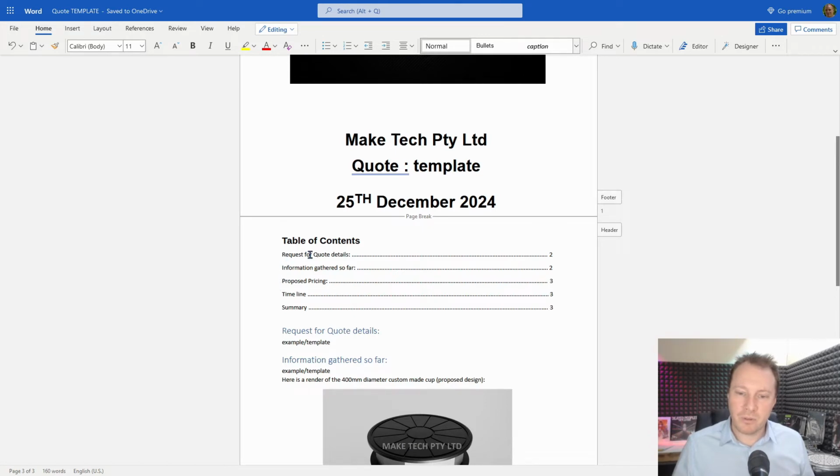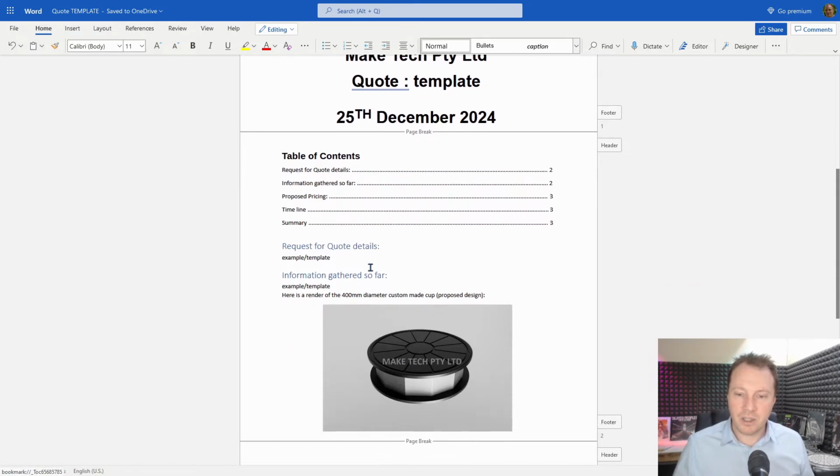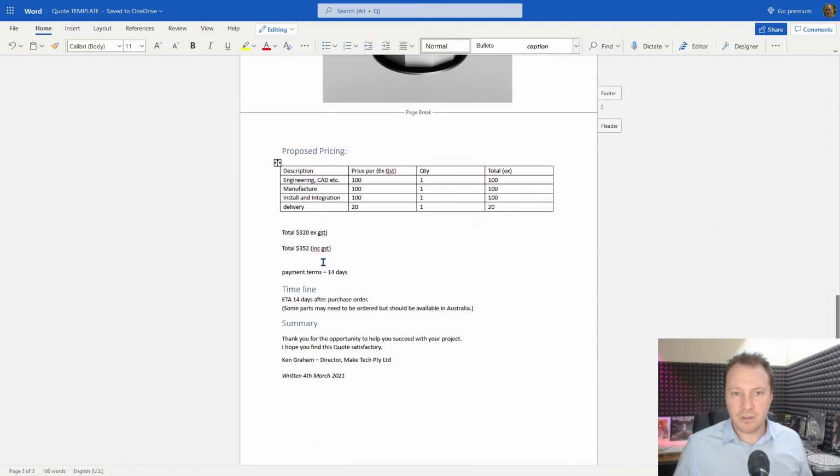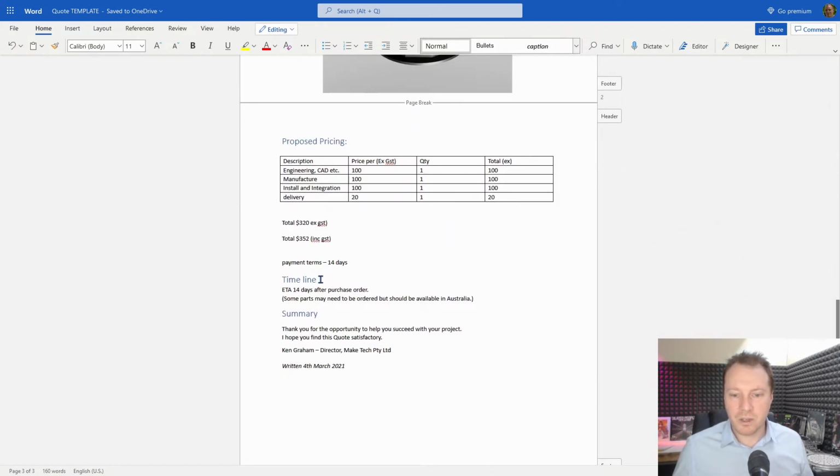You've got the request for quote details, so obviously you want to outline what exactly the customer's asking for. Information gathered so far, so maybe you've done a little bit of research into what options are available and have some sort of a proposal in there, maybe some CAD renders. Proposed pricing, obviously you need that in a quote. Timeline and summary gives the customer an idea of what to expect with the lead time.